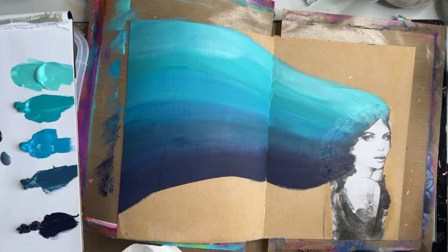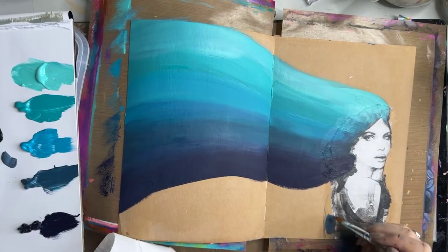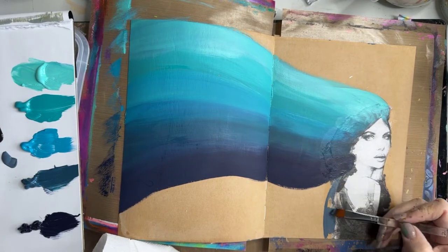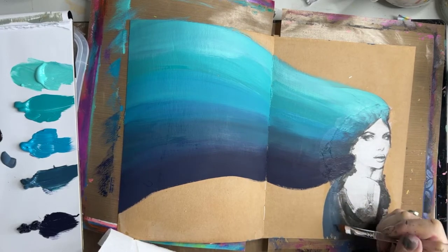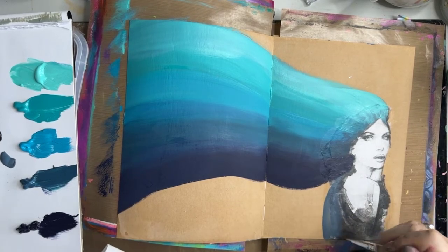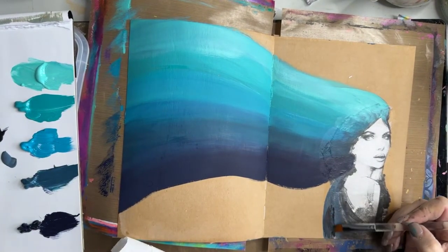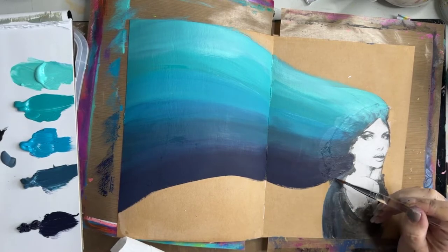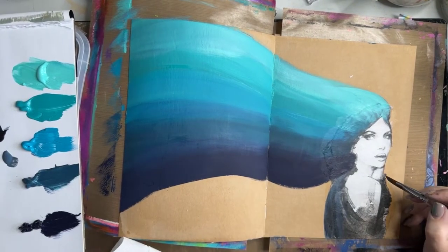I've got some black. I'm going to get some black. So what I might do is give her some boob, follow that line down. And I'm going to go in first of all with that Balmy Night, which is a really lovely grey. And I've got some black and some plain night that I'm just going to work into to make a bit of a new colour so this doesn't stand out too much.